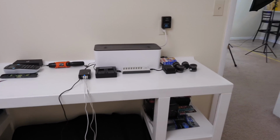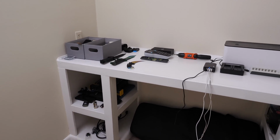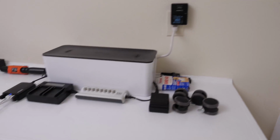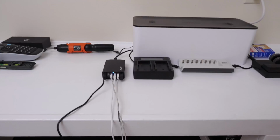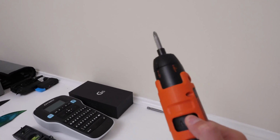So this is kind of like the gear table, I guess, or the storage, work in progress table, maybe, I don't know. We have a big charging station over here with all different types of batteries and chargers out, ready to go. There's all these cables coming out of a USB charger, so whatever device I need to charge at the time, I can.